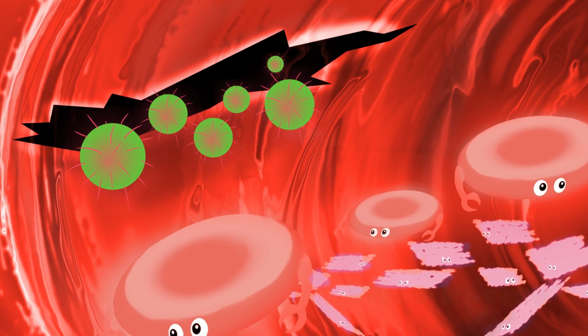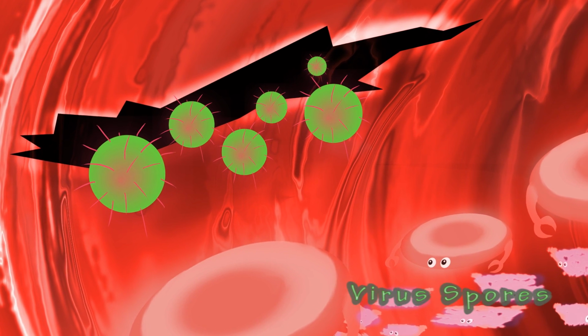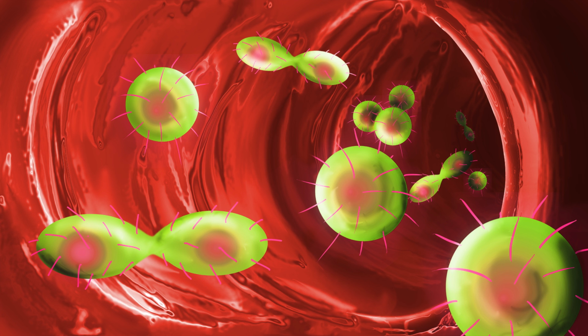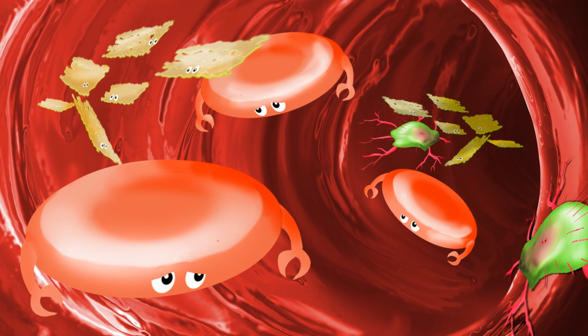If a virus or harmful bacteria enters the body, the white blood cells are sent to fight the foreign cells before they can reproduce. But the cancerous white blood cells are immature and do not have the correct information on how to combat these infections. The foreign cells divide and spread throughout the body, making the body sick.